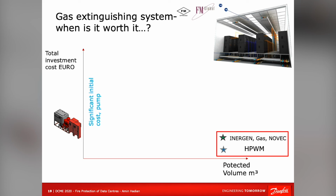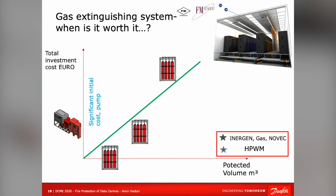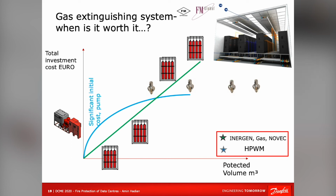You can see on the X axis the protected volumes. The bigger you become with the volume, the more cylinders you need and the higher the price will be. Whereas with the high pressure water mist, we will always have the initial costs of the pump, because if you have one room, or 10 rooms, or a big building, you have to invest in the pump system. But the bigger the volume becomes, the only things that you need to add are some nozzles and some pipes.